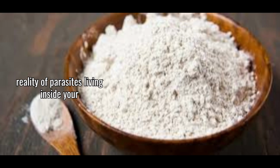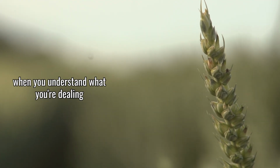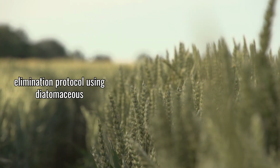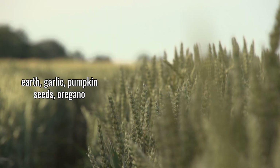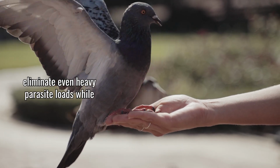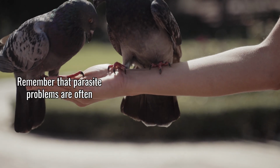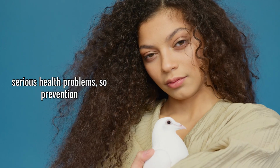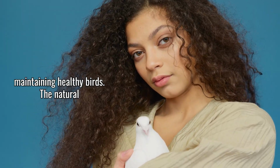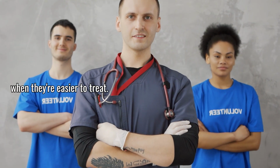In conclusion, the reality of parasites living inside your pigeons is disgusting but manageable when you understand what you're dealing with and how to eliminate these invaders naturally. The comprehensive natural elimination protocol using diatomaceous earth, garlic, pumpkin seeds, oregano oil, and apple cider vinegar can eliminate even heavy parasite loads while supporting your bird's overall health. Remember that parasite problems are often completely invisible until they cause serious health problems, so prevention and regular monitoring are crucial for maintaining healthy birds. The natural detection methods we've discussed can help you catch parasite problems early when they're easier to treat.